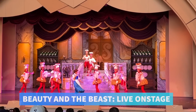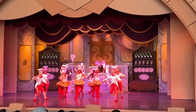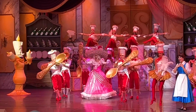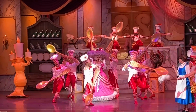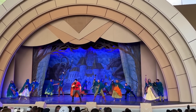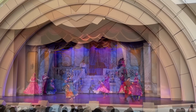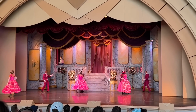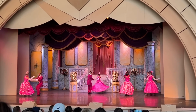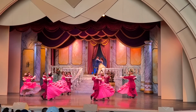And Beauty and the Beast Live on Stage. It's a classic animated tale brought to life. We were so excited when this came back to the park after the closures in 2020. Beauty and the Beast Live on Stage retells the tale as old as time with Broadway quality costumes, sets, and talent. The show runs a few times throughout the day, which you can find on the My Disney Experience app and outside the theater located off Sunset Boulevard. Once again, we're back to the metal bleacher seats though.